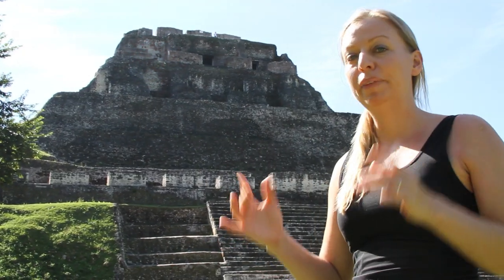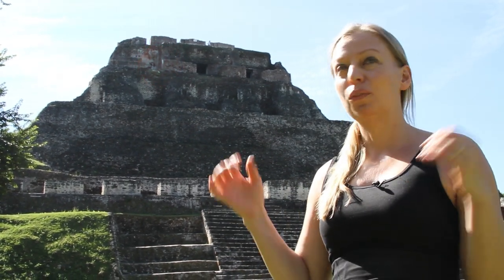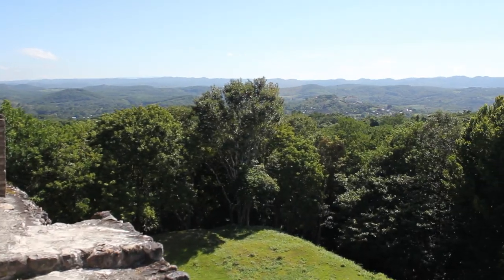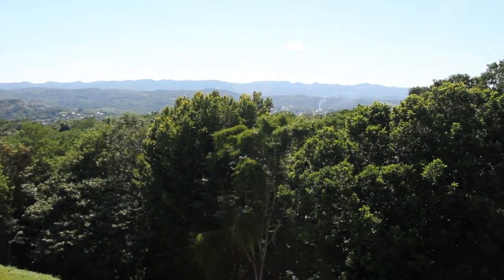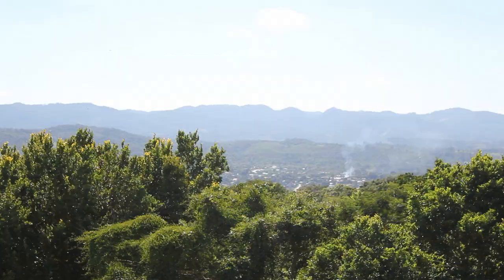Xunantunich was a medium-sized city housing about 10,000 people. And the reason why they built the city here is that it's elevated above this very fertile river floodplain. And with all that kind of soil lying on the low-lying areas, you could support a lot of people and grow a lot of food. It was a thriving market economy.